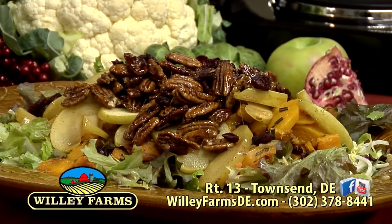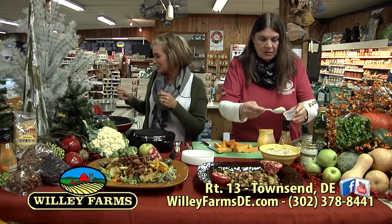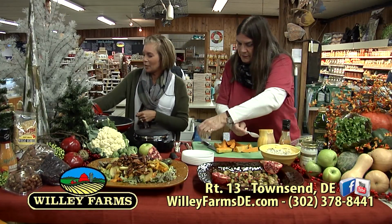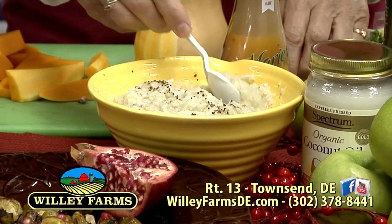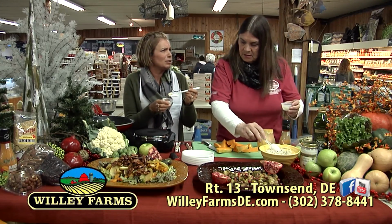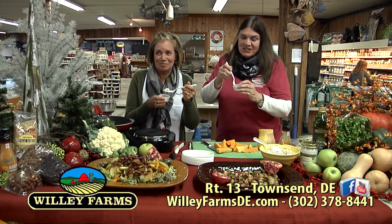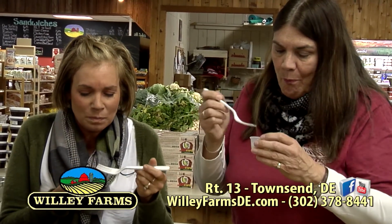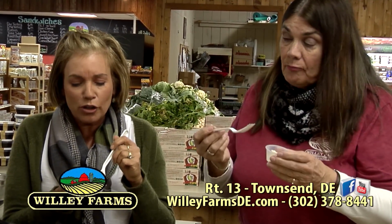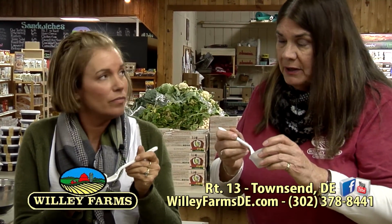All right. Well, let's start with our mashed cauliflower. I can't wait to try that. I've never had this. It's got the garlic in it. I've only had the mashed potatoes with turnips. Mashed cauliflower. I like the garlic. Definitely got the garlic flavor in there. I like that a lot. And this is so easy to do. Really, prep maybe 30, 35 minutes.